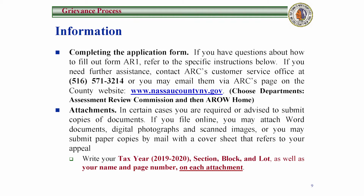But if you have any questions afterwards, you can contact the Assessment Review Commission. They have a phone number. It's on the yellow form that we handed out, but they do have a phone number, 516-571-3214. And they have a website. It's separate from Department of Assessment. They have their own website. You have to get there by going to the Nassau County website first, and then going to departments and going to Assessment Review Commission. But you can communicate with them by telephone or online.